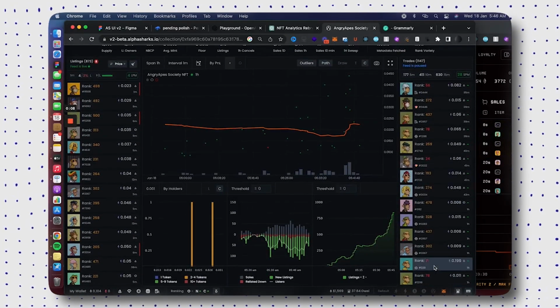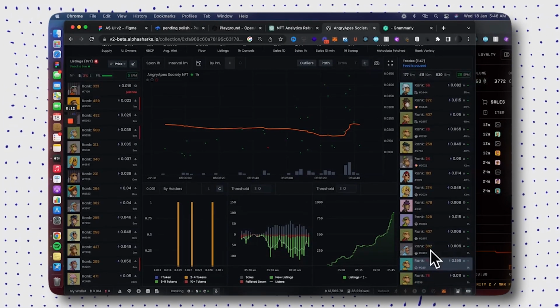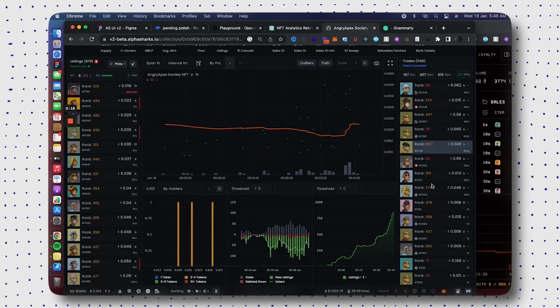Alpha Sharks is also known for getting really fast reveals. If you look around Twitter, you'll see a lot of people swearing by how fast Alpha Sharks reads the metadata and shares with you the rarity of the NFT.